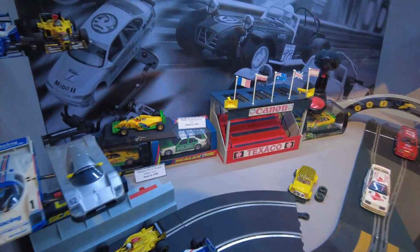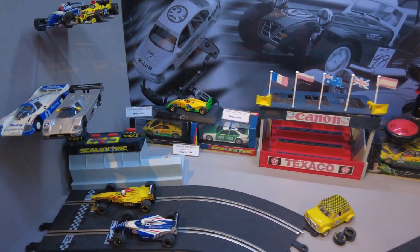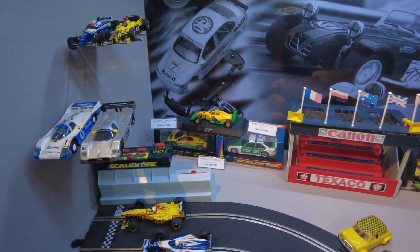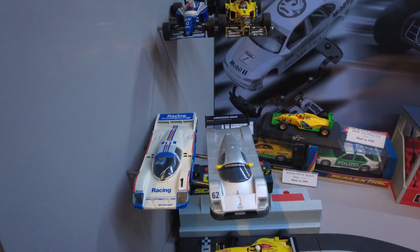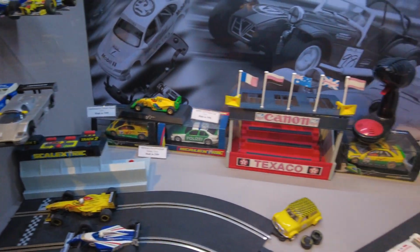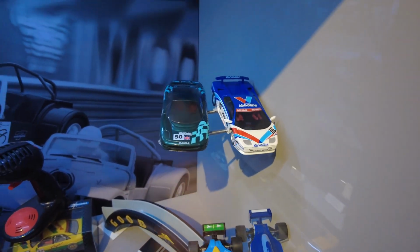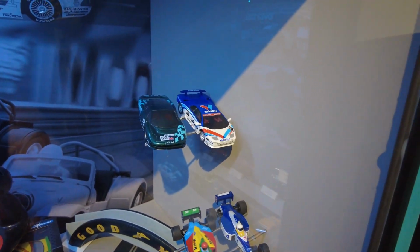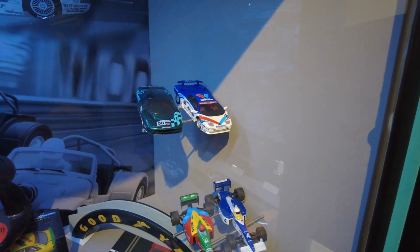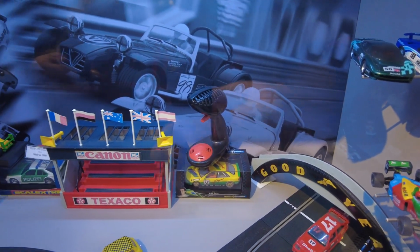And then moving on to this one, this is where we're really starting to see the transition. So this is around turn of the century, so 1999, 2000, and you can see the racing cars here. And the Benetton, beautiful. And then at the top there, the Jaguar XJ220. And quite intrigued by the controller there in the middle. Not seen that one before.